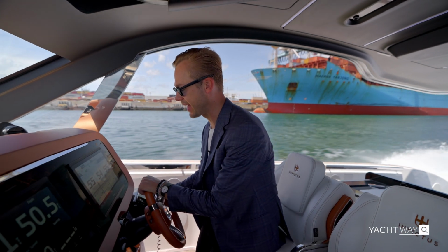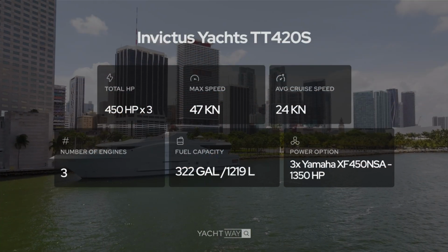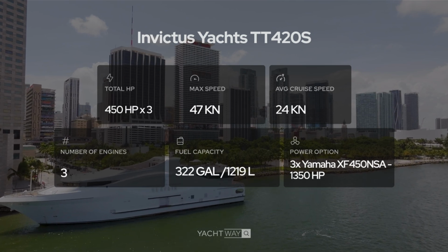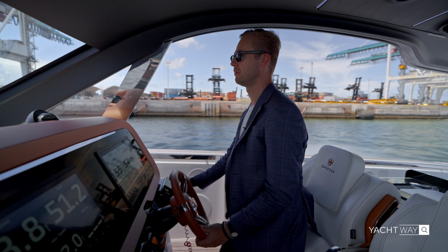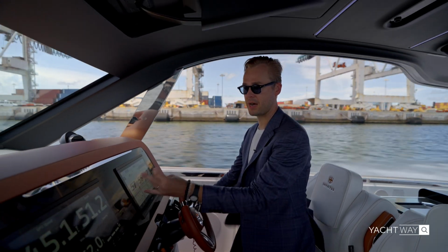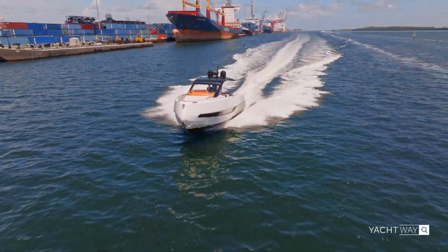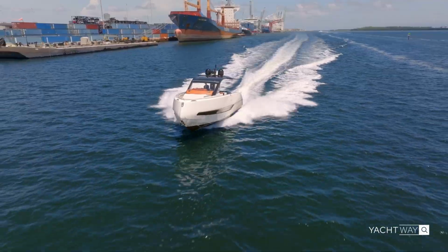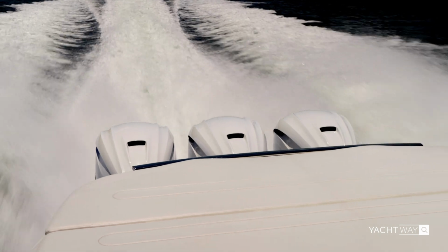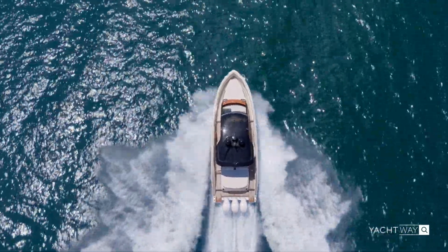Wow. You're using 97 gallons per hour, and we have 165 gallons of fuel. We'll put some numbers over here on the screen showing how big the fuel tank is, so you can tell more or less how far you can take this thing. But I mean, no problem whatsoever. Doing 45 miles an hour. Yeah, I mean, goes through the chop, no problem. Nothing rattles on this boat.